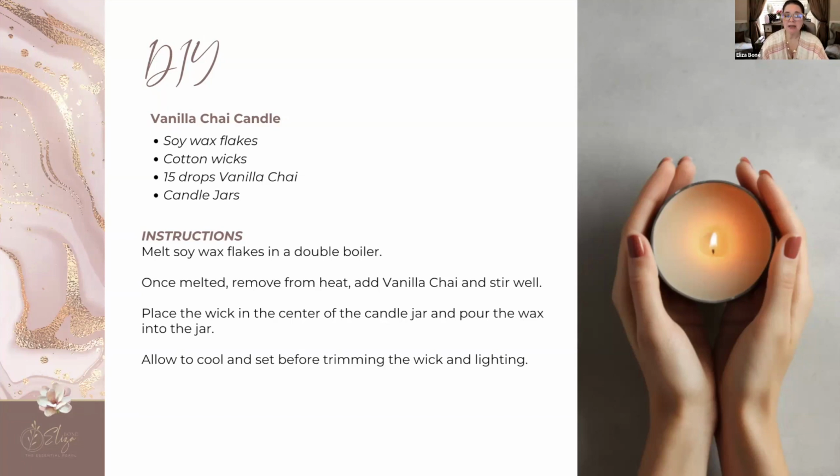And by simply buying some soy wax flakes and some cotton wicks, you can make all sorts of scented candles with your essential oils. Now, the quantity is going to depend on how many candles you want to make and the size of your candle jars. So just read the instructions on the soy wax flakes for details as to the amount you would use. But you would also add about 15 drops of vanilla chai and then whatever jars you want to use.